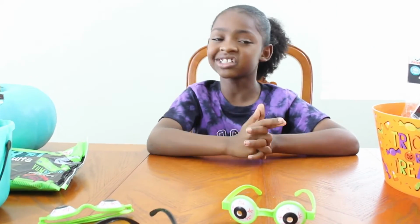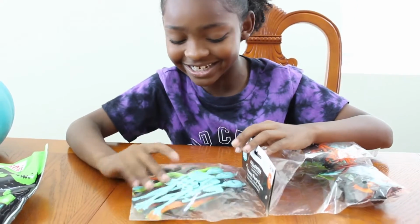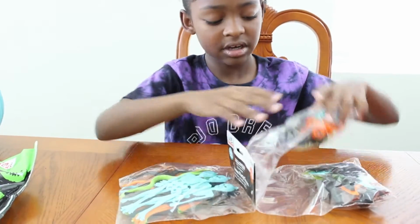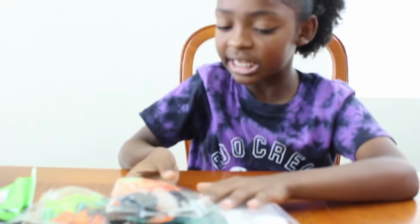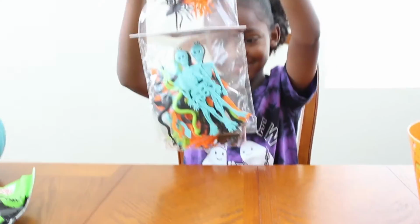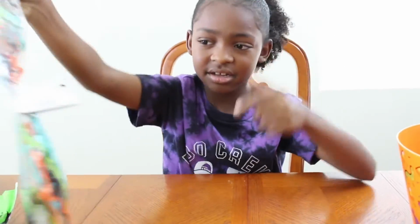All right, now let's move on to some other items. Also, we have some skeletons and snakes. Also some spiders with different colors. And lastly, bat wings and rats. That's pretty cool, huh? Alright, moving on.